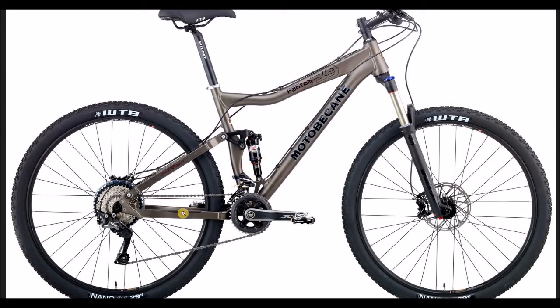So good suspension technology. It's a 4-bar linkage, good suspension. SLX is great. Again, would I have liked to see a 1-by system here? Absolutely. Same thing with the other one. It's $35 to turn this into a 1-by.